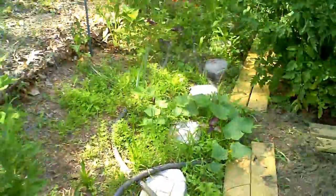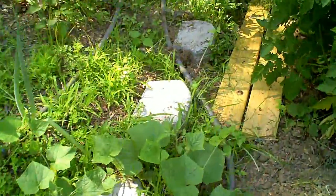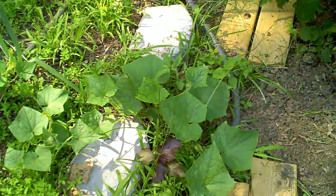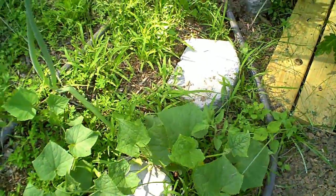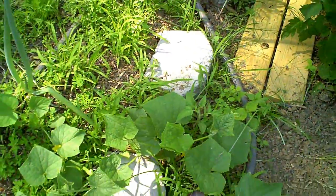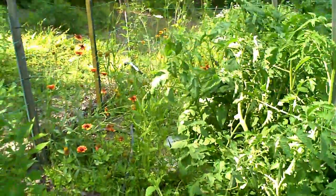We've got some cucumbers that just sprouted up from seed from last year down here on the ground. There were quite a few of them here, but we left a few of them just to see what would happen. Anyway, let's head over to the other side of the garden.